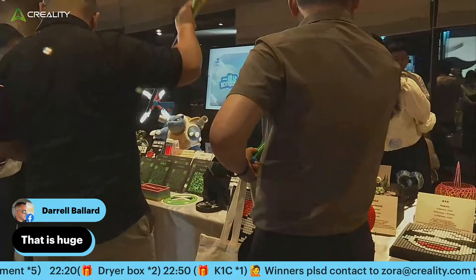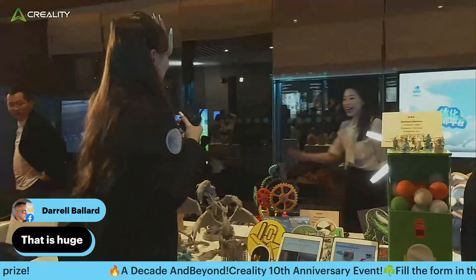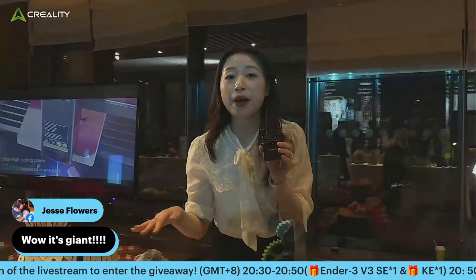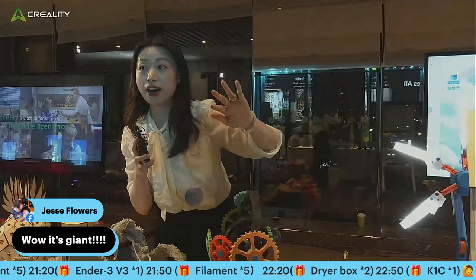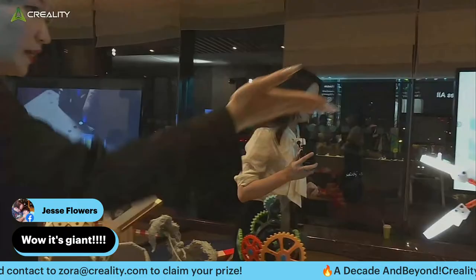And this one is something like recent models. Hi Didi, long time no see. Introduce something about this. All these models are designed by our users. Okay. All the models are designed by the users, also in China, and some models are designed by our own designers in Creality. You can take some pictures here, and we have some introductions like this. Yes, we prepared some introductions for the visitors here. Oh, of course, pay attention to this here.